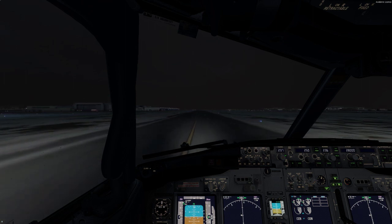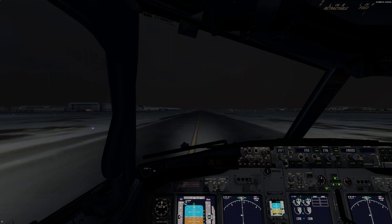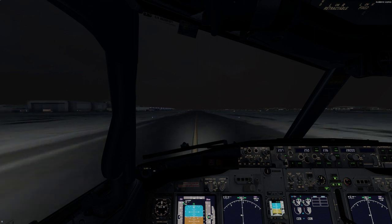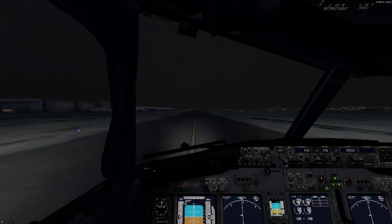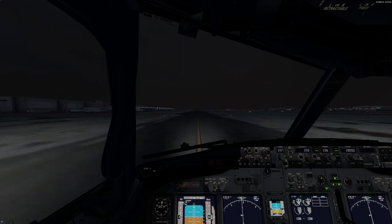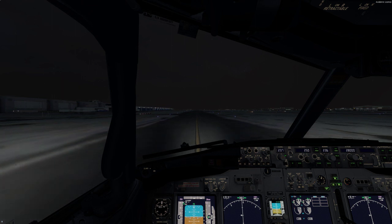Cleared to Toronto, Montreal 1 departure, runway 24 left, squawk 0347. Copy that, Montreal 1 departure, runway 24 left, squawk 0347, Air Canada 429. Air Canada 429, read back correct. Depart with me and tell them when you're ready for push. Copy, Air Canada 429.